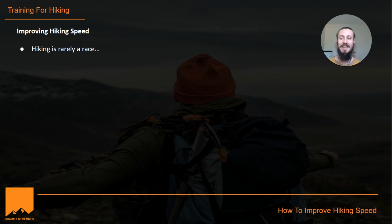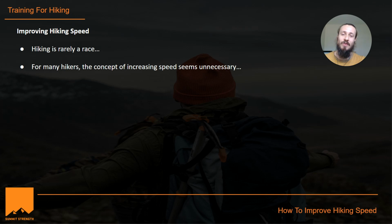For most people out there getting out on the trail, it's not a case of you having to go super crazy speeds or really trying to get PBs or trying to make fastest known times or anything like that. For most people out there, hiking doesn't have to be super quick. And for many hikers out there, the whole concept of increasing speed does seem a bit unnecessary.